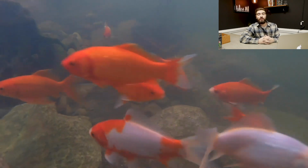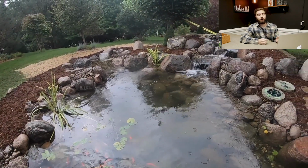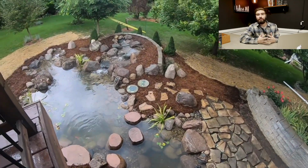This is a great shot where he's in the water, swimming around with the fish. That's what you can do with a GoPro. That's why GoPros are awesome, because they're waterproof and you can actually get in the water and get the sea life basically.